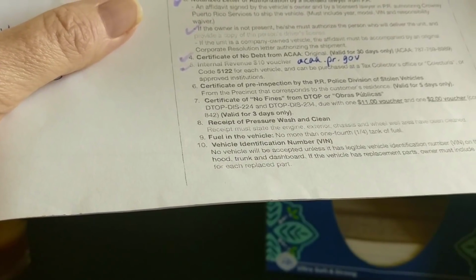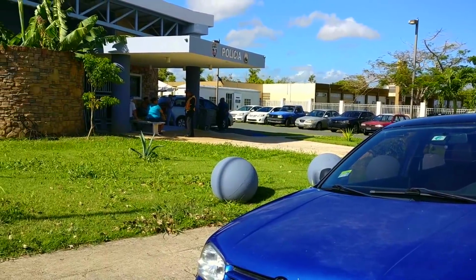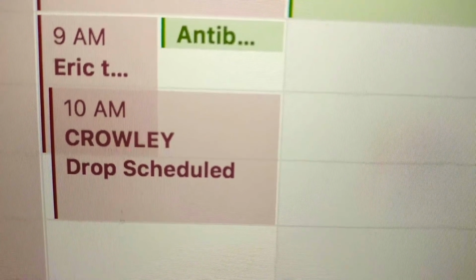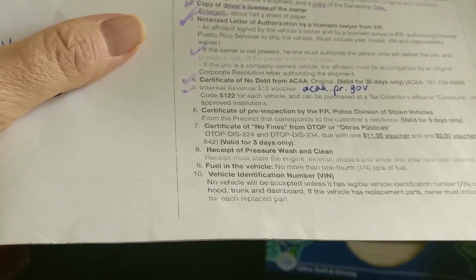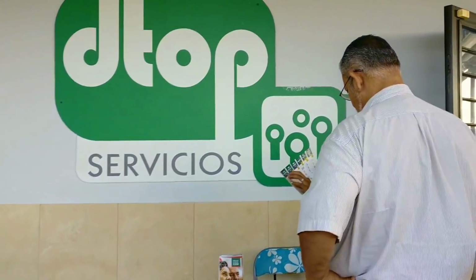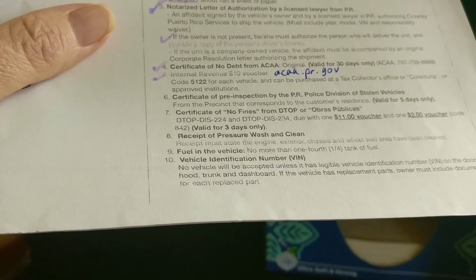So my next steps are a certificate of pre-inspection by the PR police department in my precinct, which I can't do further out than 5 days before the car leaves. I need to go get a certificate of no fines from DTOP, which is the people who run all the toll booths on the island. I don't even know how to do that. It doesn't even say here.